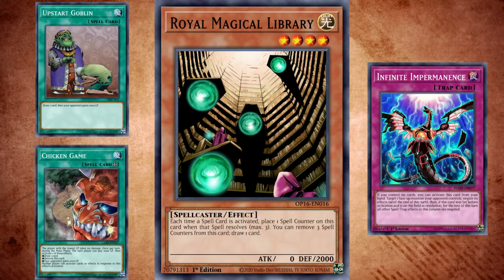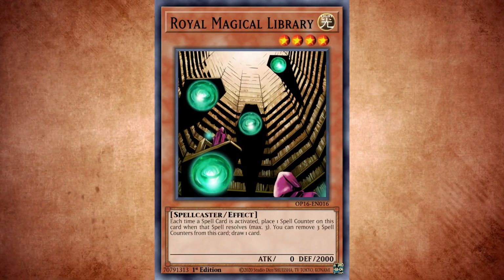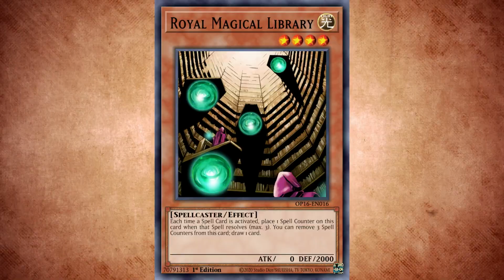So despite having a rich history, Royal Magical Library hasn't been playable in half a decade, and this is why it holds just the number 10 spot on this list.